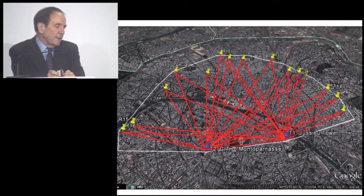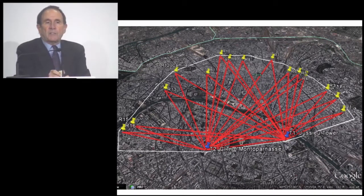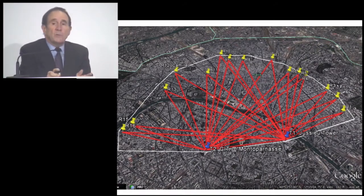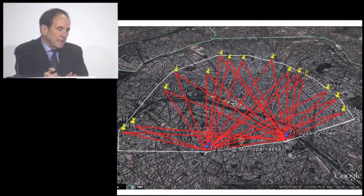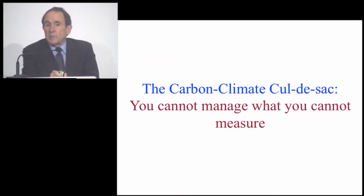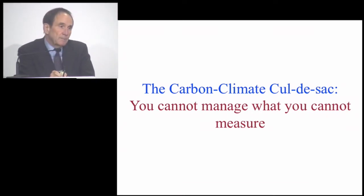So you can see the one more or less in the center of the picture, that's just in front of Montparnasse, and the one over at Jussieu, where it says T1, Jussieu Tower, that's the one at the Science University. So each of these is sending out pulses, and with that, you can measure the carbon dioxide concentration every 5 seconds. So, as I said, what you can't measure, you can't manage.